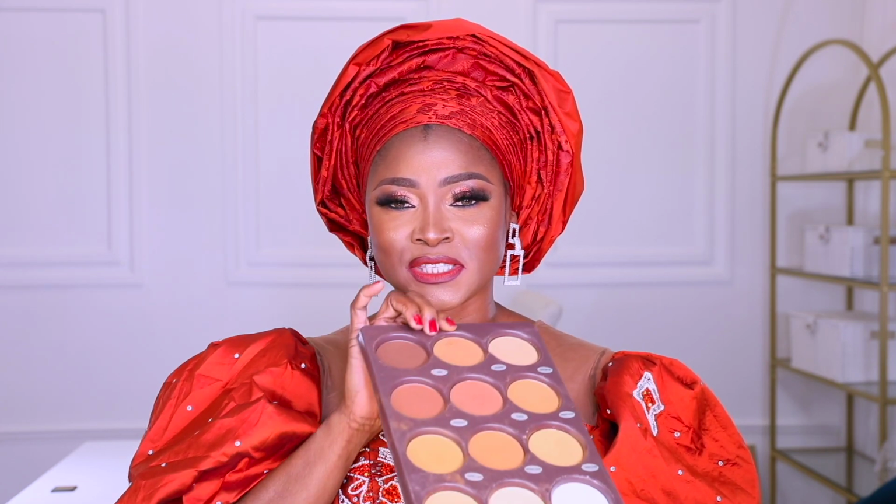So we finished with the makeup now. You can see how I'm popping. It really looks good. So these are the products that we used: the highlighter for my cheek, my forehead, my chin bone, and my nose bridge. And this powder we used as well. You can see everything is blended well.